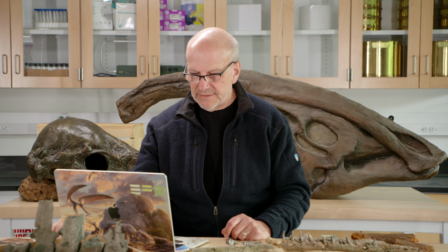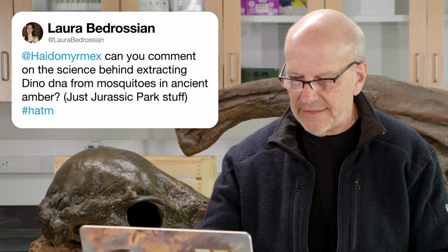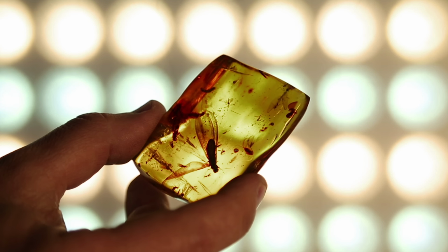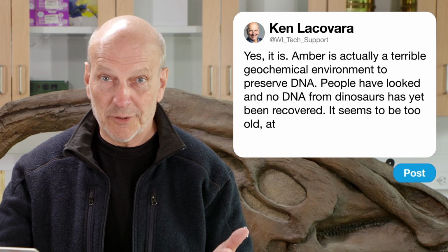Laura Bedrosian writes, can you comment on the science behind extracting dino DNA from mosquitoes in amber? Is that just Jurassic Park stuff? Yes, it is. Amber is actually a terrible geochemical environment to preserve DNA. People have looked, and no DNA from dinosaurs has yet been recovered. It seems to be too old, at least for existing technology and/or samples.